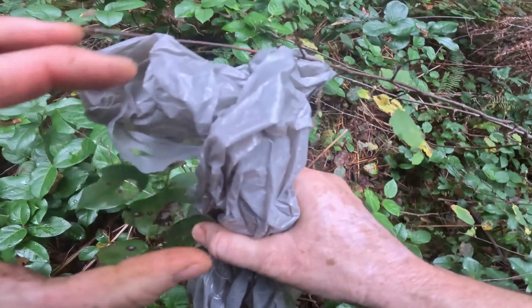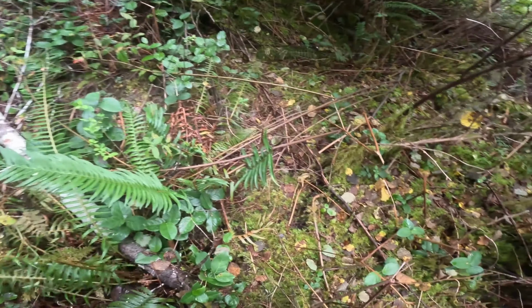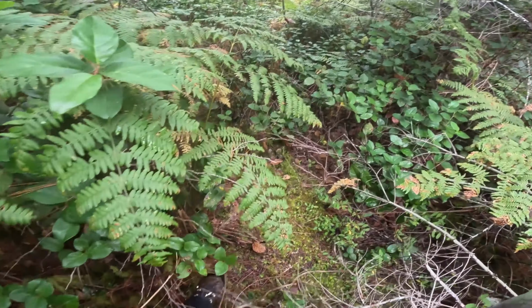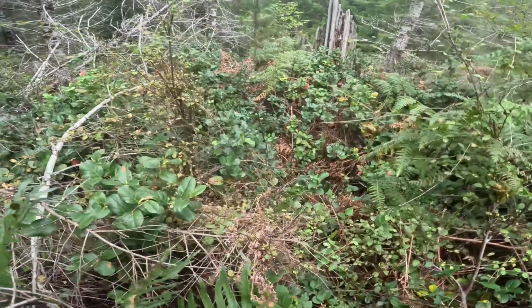Anyway, I suspect this old road actually used to connect up with the other road. So I think we're going to make it through. But they have definitely ditched up this road, and it's very overgrown. So it's going to take some effort to get through. I can't tell if we're on an old road anymore.